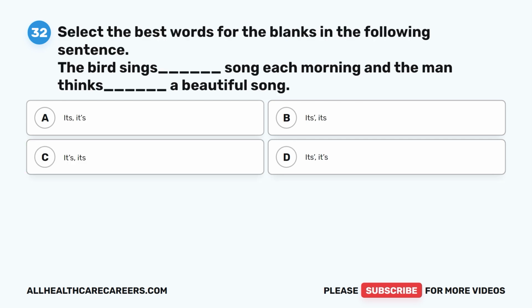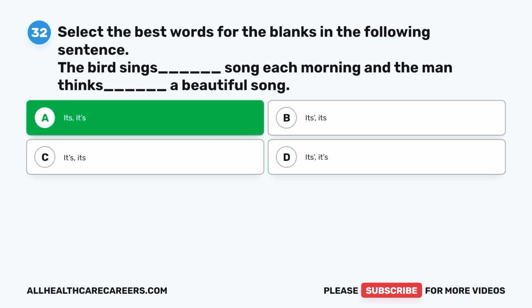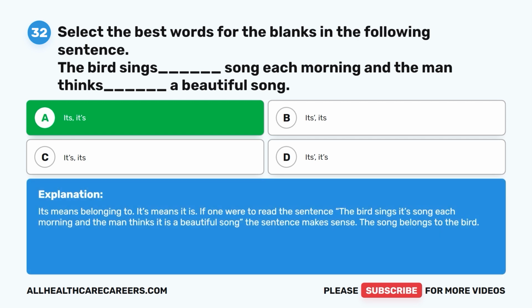Question 32. Select the best words for the blanks in the following sentence. The bird sings blank song each morning and the man thinks blank a beautiful song. A. Its, it's. B. It's, its. C. It's, its. D. It's, it's. The correct answer is A, its, it's. Its means belonging to. It's means it is. If one were to read the sentence, the bird sings its song each morning and the man thinks it is a beautiful song, the sentence makes sense. The song belongs to the bird.